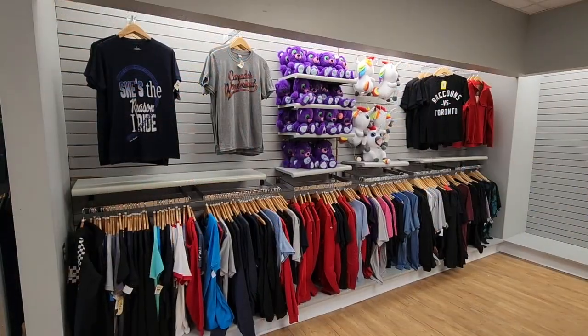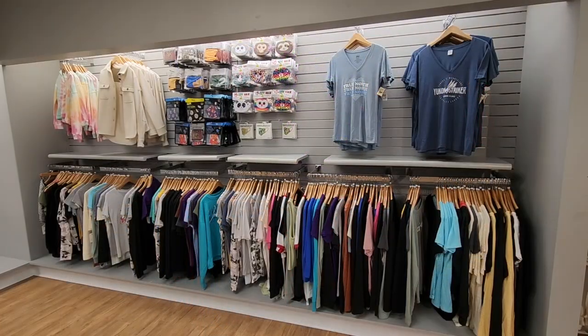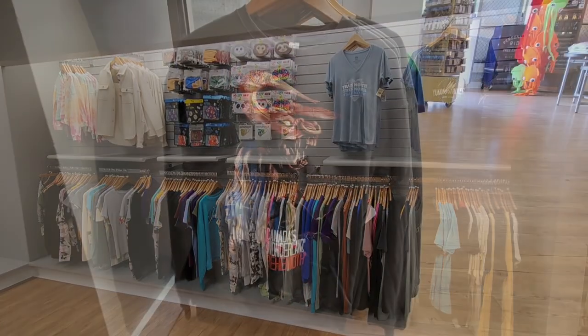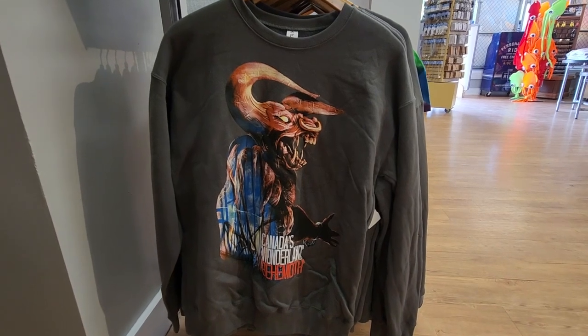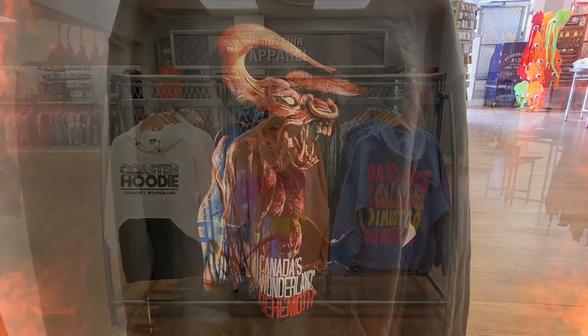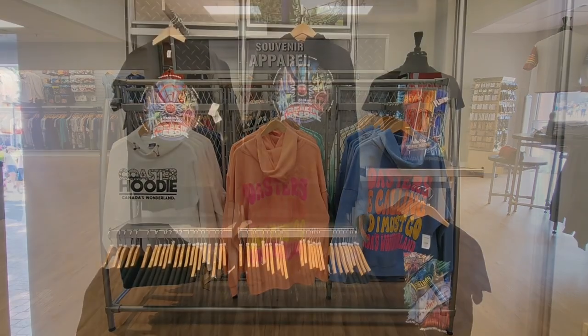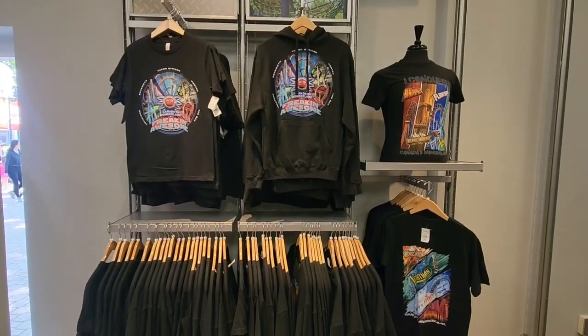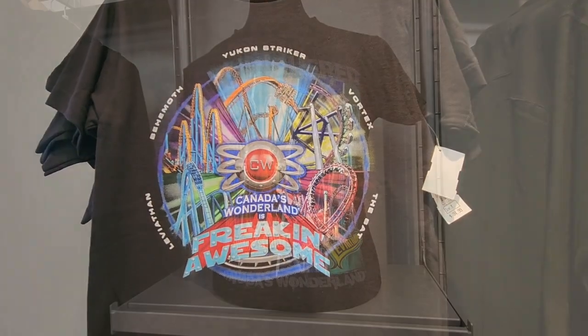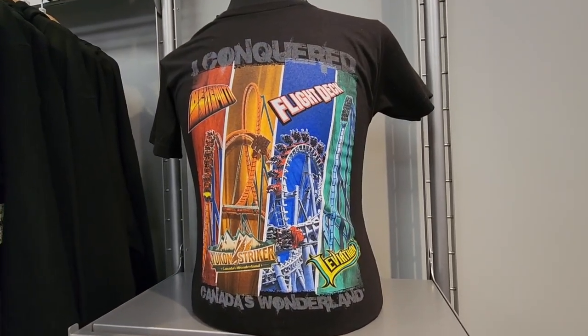There is also a section off in the corner that contains shirts from yesteryear with some older and out of print designs. Over here you'll also find what I believe is the coolest piece of merch in the entire park, this long sleeve Behemoth shirt, and you can also find some retro style hoodies over here too. Over by the Varsity Club entrance you can find some super vintage t-shirts and hoodies, and this one is particularly noteworthy as it features Flight Deck as part of the Big Four.